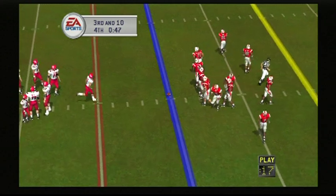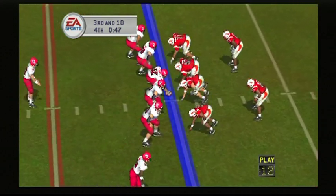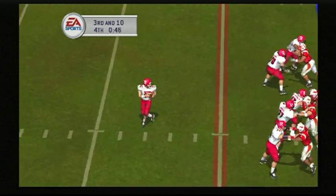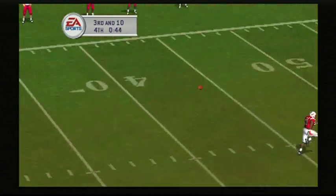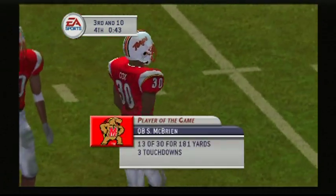Third down and 10 coming up. Ball on their own 25. Maryland lines up with 5 defensive backs. Fires across the middle. It falls incomplete. He just led his wide out a little too much that time.